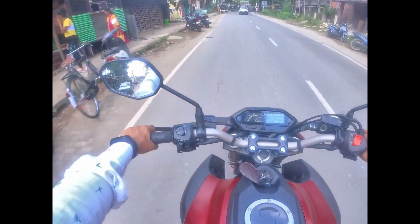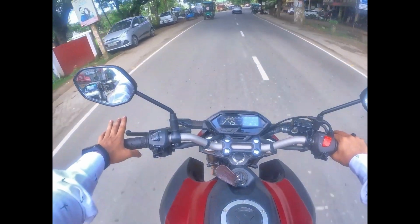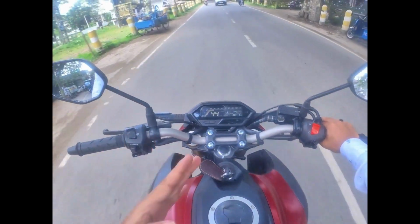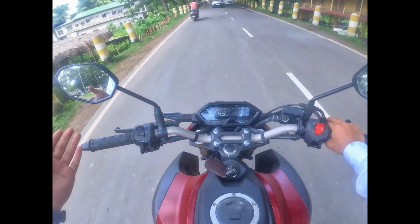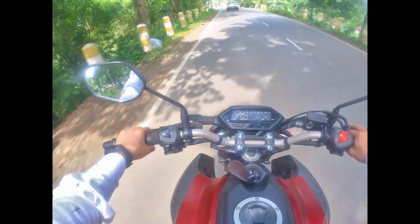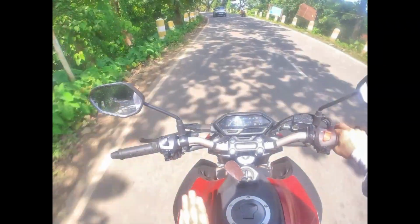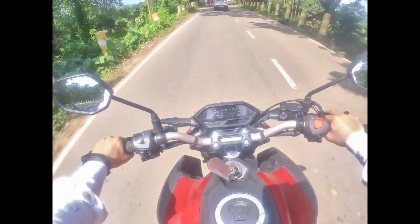And I've seen other owners and people on YouTube saying that this bike's average economy is around, if you ride decently, around 50 km per liter, and for a 184cc motorcycle, that's a really great return per liter. I forgot to mention about the tank. This tank holds 12 liters of fuel.